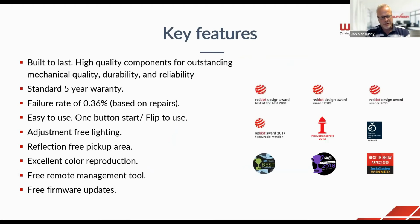However, we see them last much, much longer in general. Our failure rate today, based on repairs, is 0.36% on a worldwide scale, which is next to nothing, I would say. As I mentioned, easy to use, one-button start, flip to use. Adjustment-free lighting as well, with the reflection-free pickup area, excellent color reproduction. This is quite key for us as well.